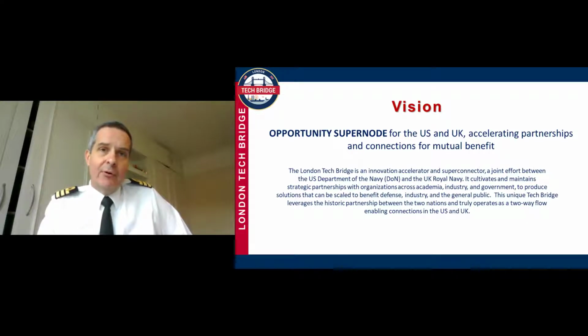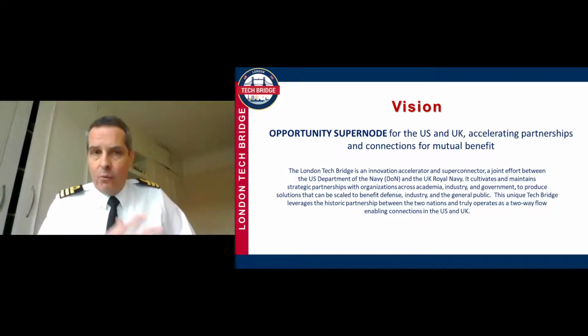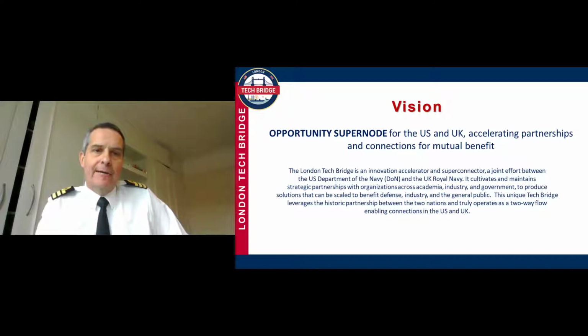Importantly, we link into the US Tech Bridges quite heavily as well. So if a US Tech Bridge is raising an interesting issue, they'll pop it out onto the network, and we'll act as a conduit at the UK end to get that passed on to you, and vice versa. The Tech Bridges are spread all the way from Hawaii across to London, and we're the first international Tech Bridge, looking to reach into both the UK and internationally as well. So if you're dialing in from outside the UK, welcome, and we're pleased to have you here.